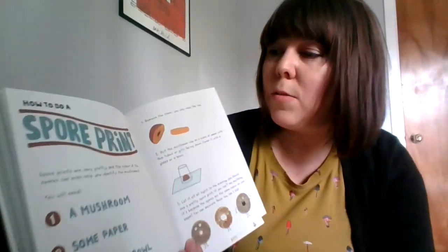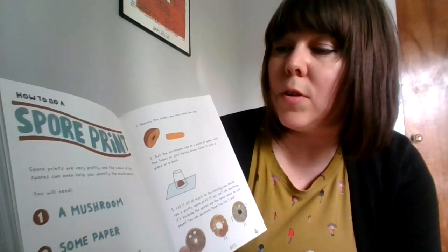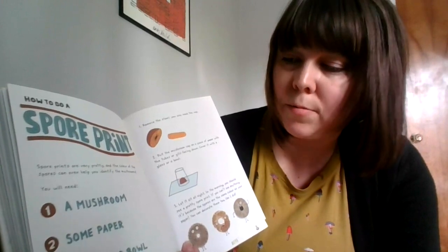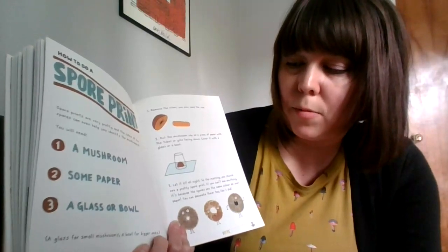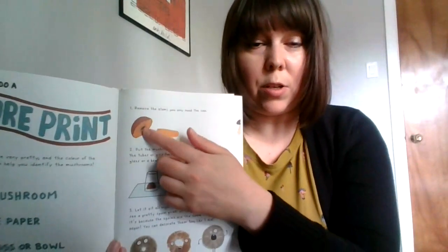How to do a spore print. Spore prints are very pretty, and the color of the spores can even help you identify the mushrooms. You'll need a mushroom, some paper, a glass or a bowl: a glass for small mushrooms, a bowl for bigger ones. Remove the stem. You only need the cap. You can do this with any mushroom you have at home.